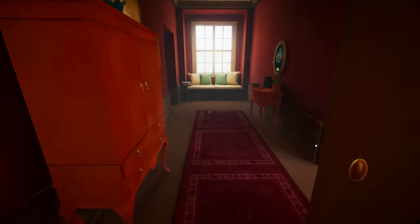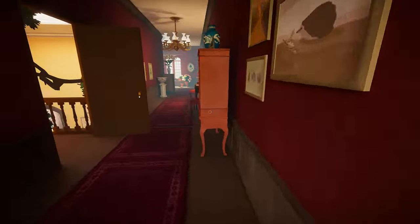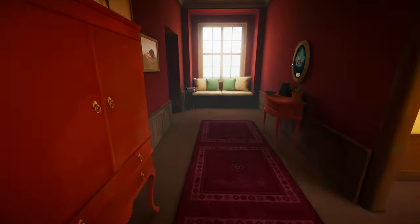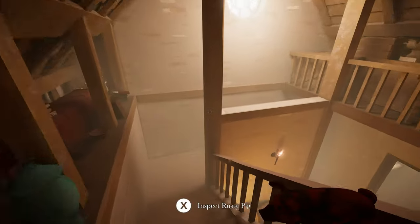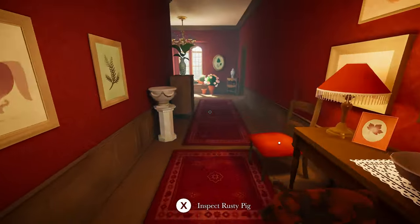What about that pig? Not this way. It's not that way either. It's... No, it was that way. Mother trucker. Up into the attic. And the pig. Rusty pig. Maybe I gotta put the pig in the water, because it had rust.